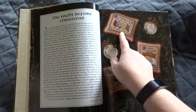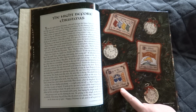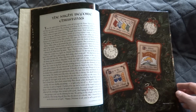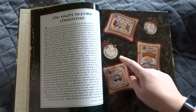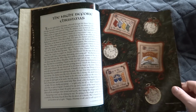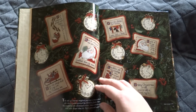The Night Before Christmas. This one says, the stockings were hung by the chimney with care. The children were nestled, all snug in their beds, and away to the window I flew like a flash. And this side is the whole Night Before Christmas poem. Oh, and it's got these cute little clock ornaments. I just realized that's all backstitch. So I think the pattern for that is in the back as well. Oh, these are more of the clocks and the Night Before Christmas.